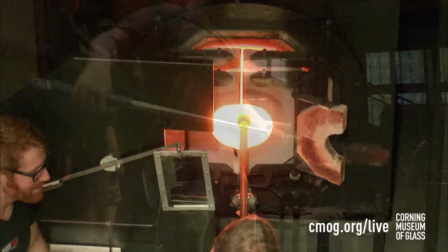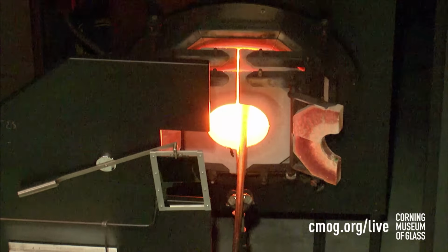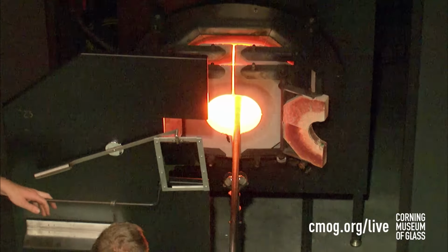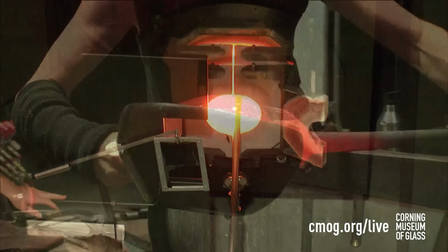Now, it's important I note that the different colors that we're working with, we've got clear glass, white glass, and black glass, they all behave a little bit differently. They all react differently to the heat.